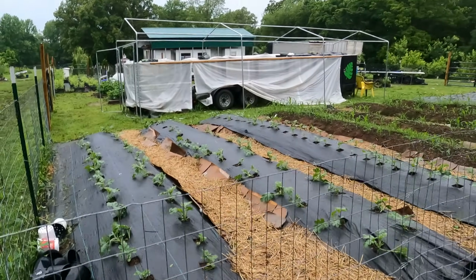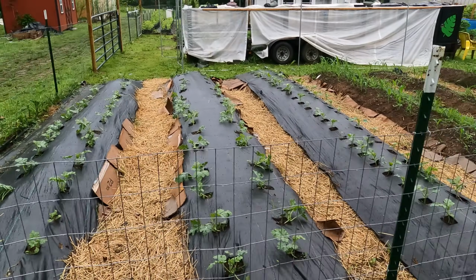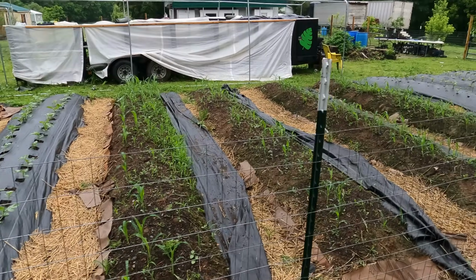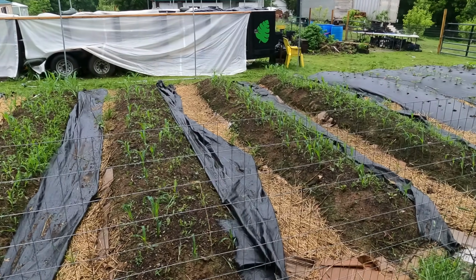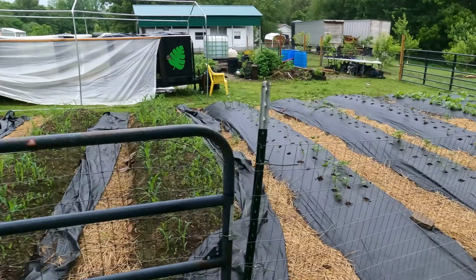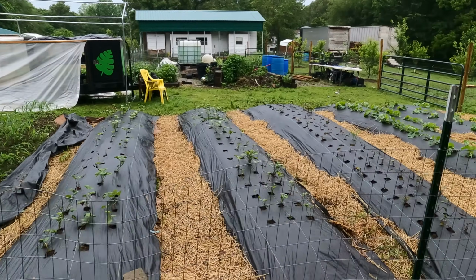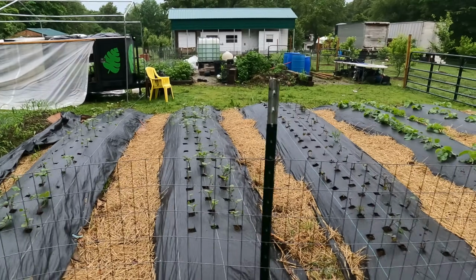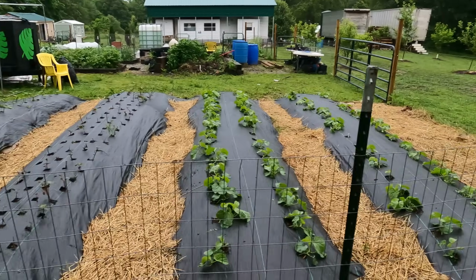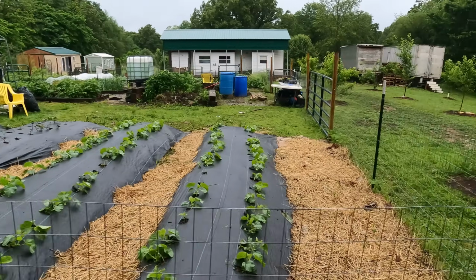And so we've got a lot of things growing in this area. This section here, the first 3 rows are watermelons. And then we have 4 rows of corn right here. The corn is the only thing that's not covered with the landscape fabric. Then we have 3 rows of sweet potatoes, in which we just transplanted those in last week sometime. Then these 2 rows here, we have honeydew melons. So we've got a lot going on this year.